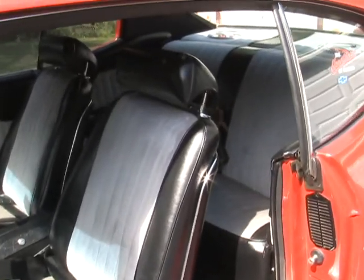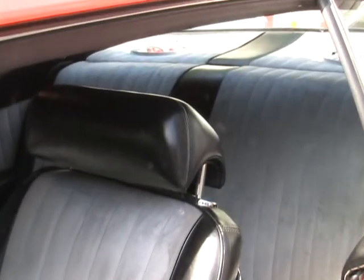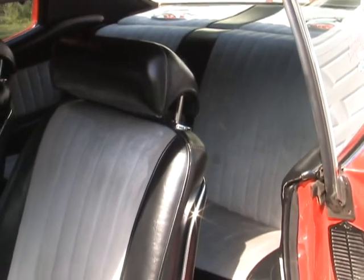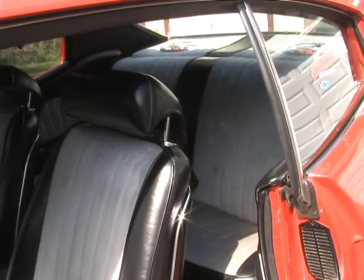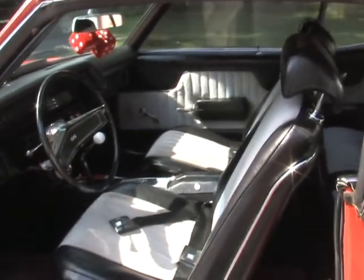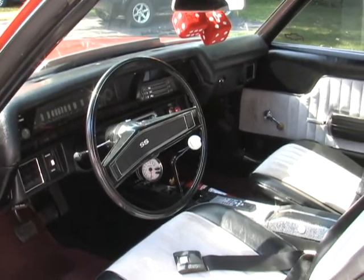And we'll also give you a view of the back seat here too. All the seating is in a very good condition. No problems. It is show quality. All of the seat trim has been replaced. The headrest locks have been replaced. The center console has been replaced, as well as the top plate. So you've got a lot of new hardware on the interior of the car as well.